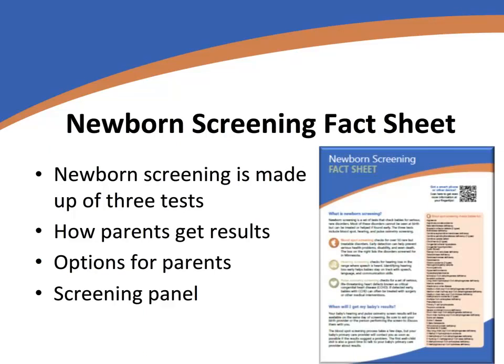Most of you have seen our newborn screening fact sheet. So quickly, the fact sheet covers the following information: that newborn screening is made up of 3 tests: blood spot, hearing, and pulse oximetry; how parents can get their results, that they will have to ask their primary care provider for the blood spot results, and that they should be given the hearing and pulse oximetry results before they leave. The fact sheet also discusses options available to parents before and after screening and shows the screening panel so the parents can see everything their child is and is not being screened for.